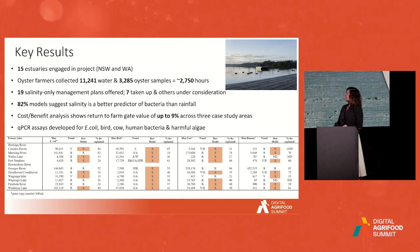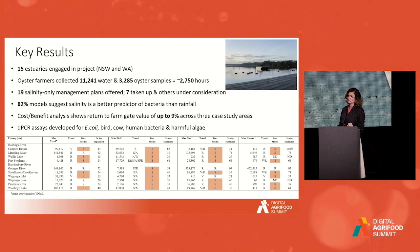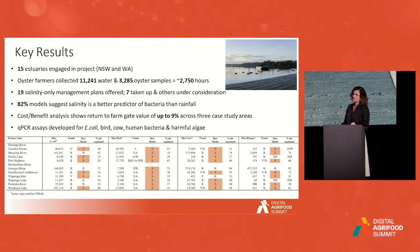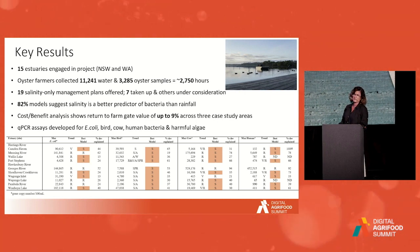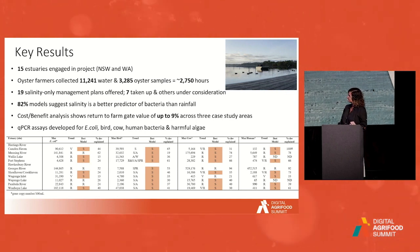Great, thanks. So yeah, that just showed the farmers and the really hard work that they did to help us with this project. We call it a citizen science project because of the effort that the farmers put in. The results to date are that 15 estuaries, both in New South Wales and Western Australia, are on board. The oyster farmers collected over 11,000 water samples, over 3,000 oyster samples for us, and they put in close to 3,000 hours of unpaid work just to provide those samples through to us.